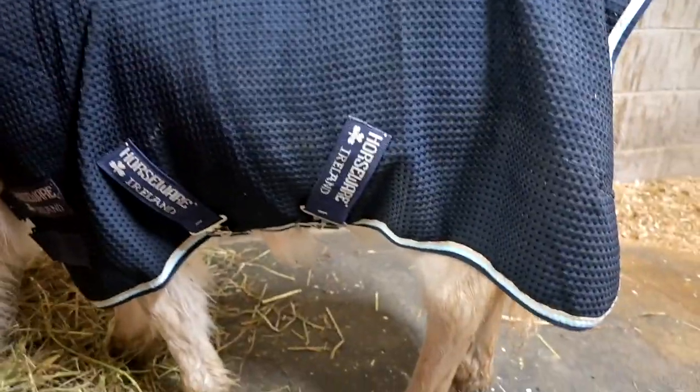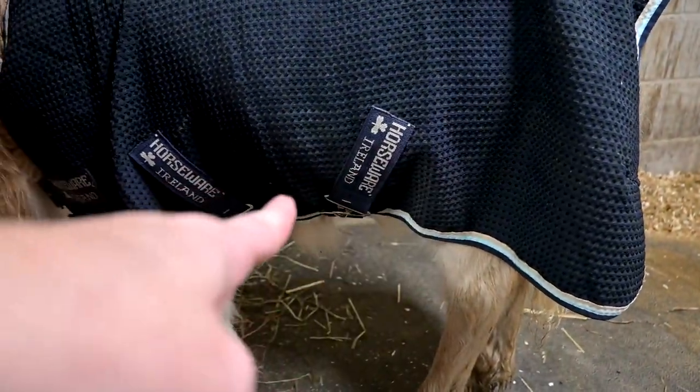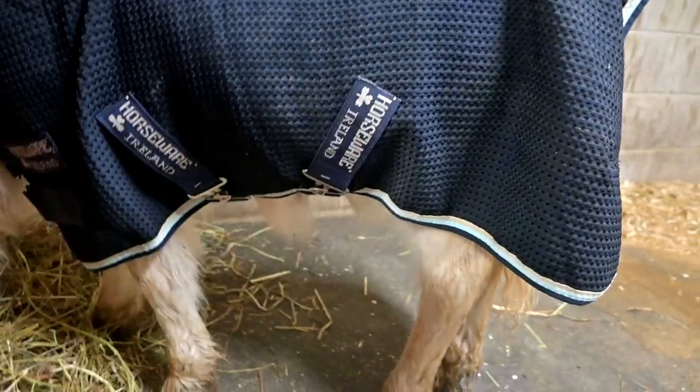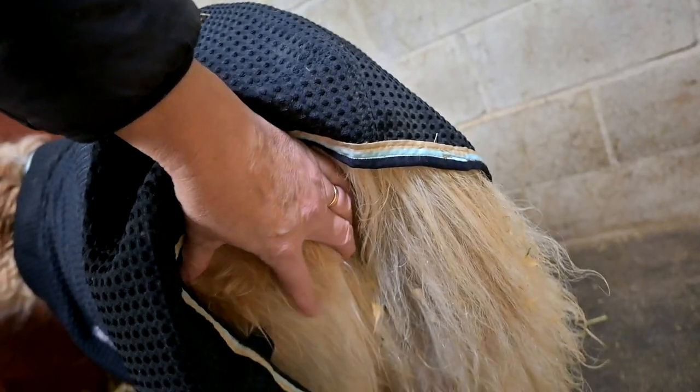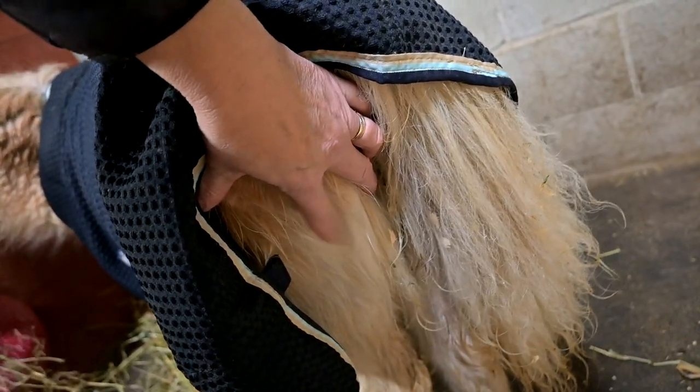And she's gonna have a lot of white and light colors in her, like her mom. See her belly there? Her mom's belly is white and her mom's legs up in here are all white. All up in here, the mom is white too.